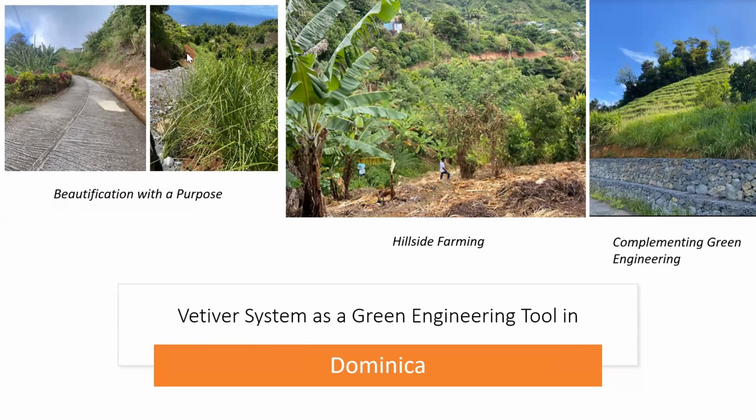I will just share a quick background to give a sort of scope in terms of the work done in Dominica, and then go on to elaborate on some of the interventions through the project as it relates to the use of the vetiver grass.